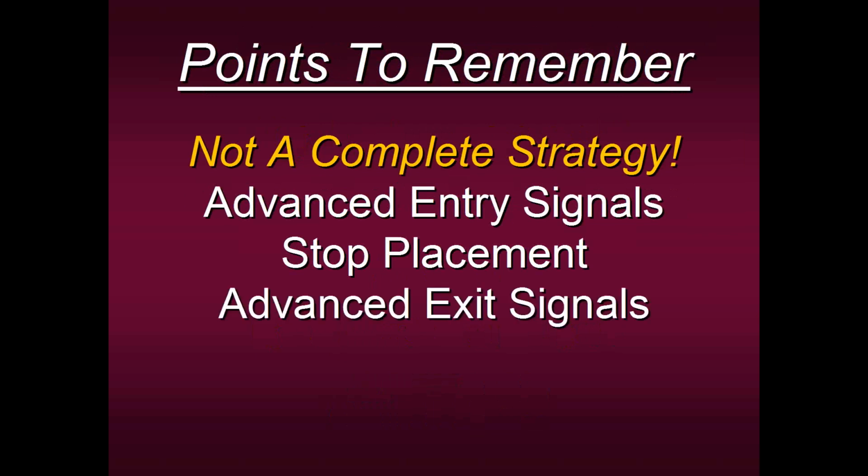We also didn't talk about exits. Many of these examples I just shared with you had numbers of points in gains and in profits. But we're not saying you would have gotten out of the exact high or the exact low.